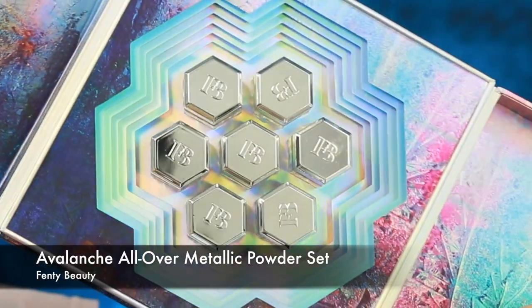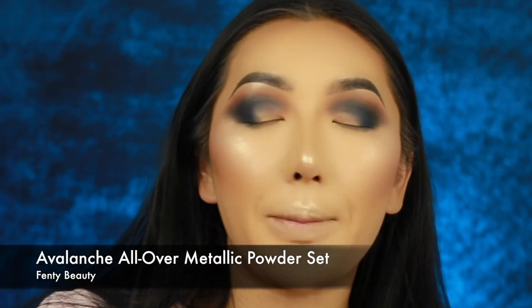Okay, so I just buffed out that blue on the inner corners as well, and it's looking a bit crazy. It's not really looking that great right now. So I'm going to use the brand new holiday collection by Fenty Beauty by Rihanna. It's got a blue shade in here and a goldish shade. So I'm going to roll with that.